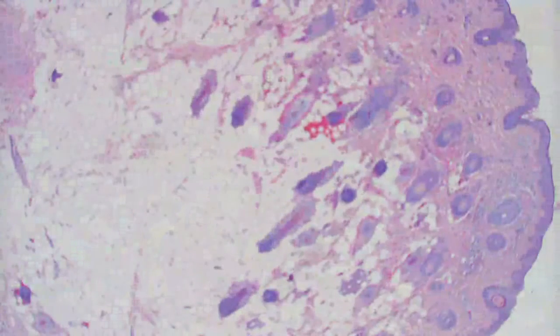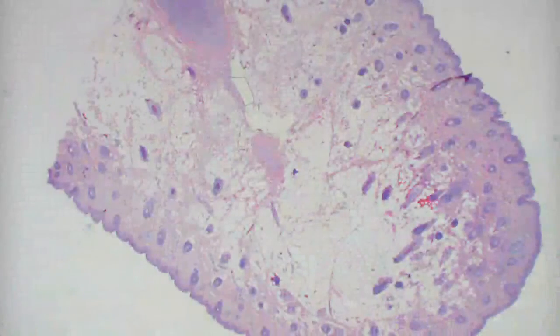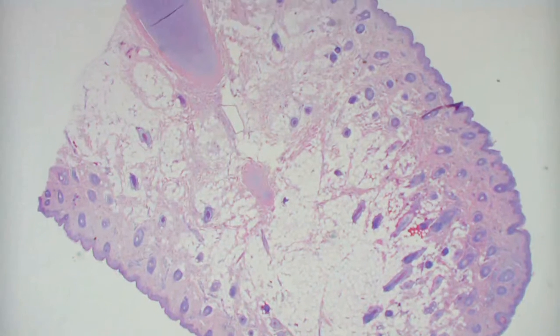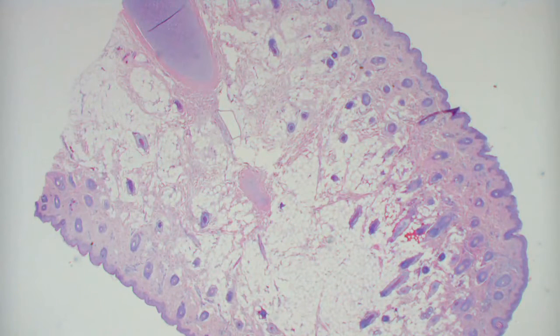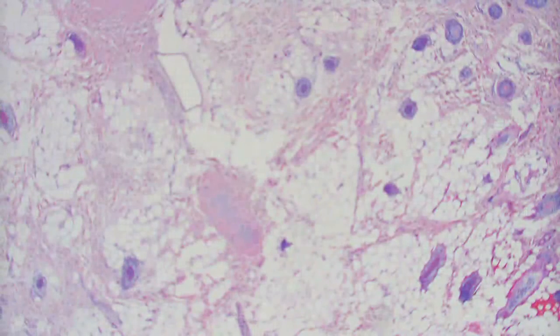So this is a nice example of this. Is there anything in the differential diagnosis of this? Could an accessory digit look like this? It would be difficult to have vellus hairs and an accessory digit. Excellent, that's exactly right. You get the cartilage, but it would look more like you don't see the vellus hair follicles.